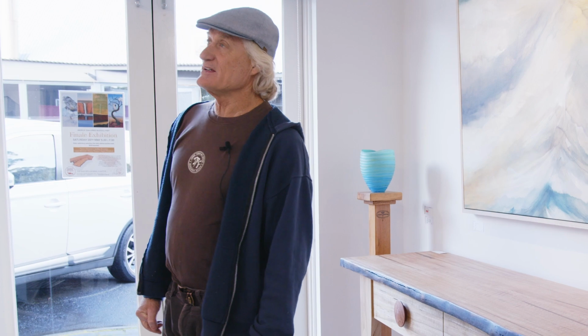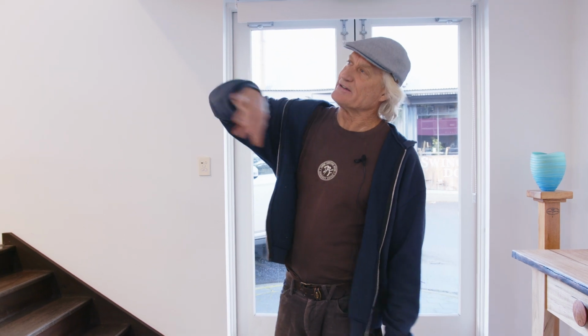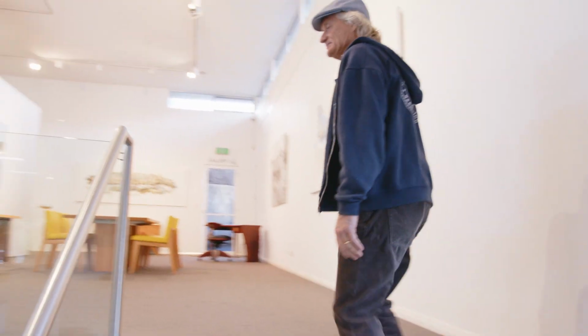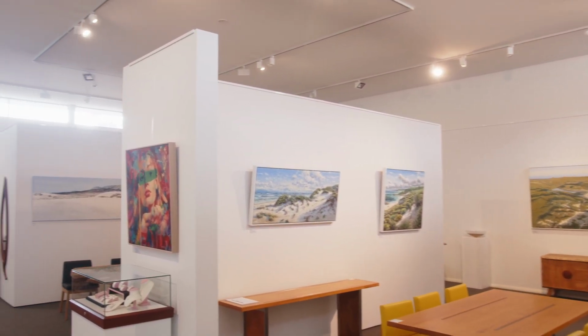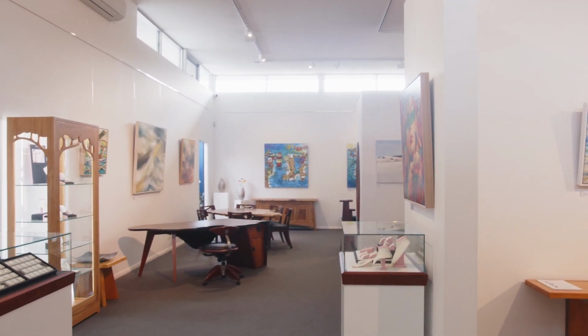So this little space here, this used to be a garden out here when we first bought the building. You'd walk out this door and there was a big garden and then another building up the back, but I got sick of raking the leaves up. One day decided that the garden had to go, and we built this nice big box. So this box has been a great space to show our work, and it was quite a breakthrough in terms of the art we could display.